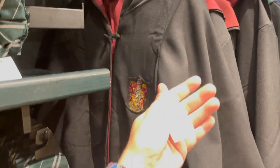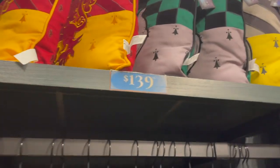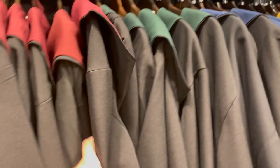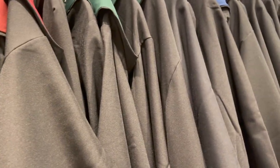But they also have the robes, just in case you forget to get them in the park. Ooh, they don't have prices. Oh, there you go. $139 plus tax. But these are like well made. These will never wear out. I mean, they'll last forever.